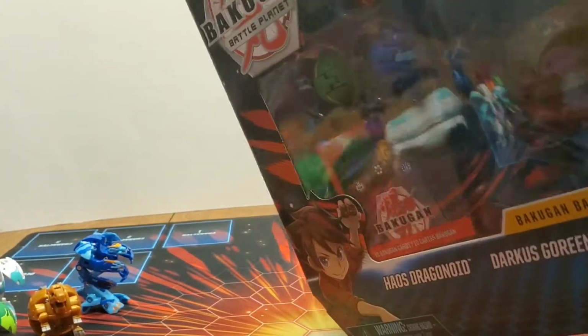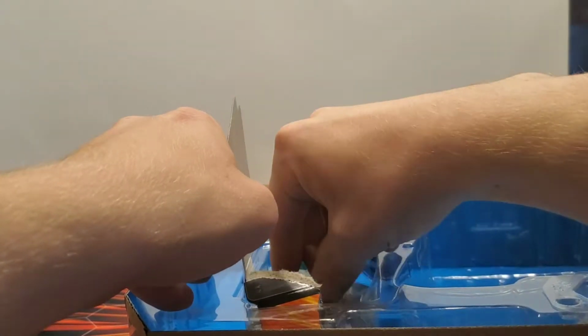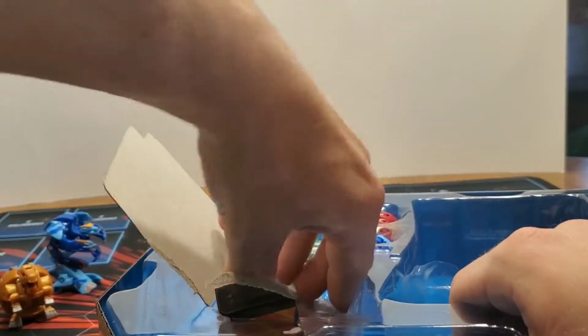So, is there any more tape? No. Let's pull the Ultras out first, and we'll look at those at the end. Let's take a look at the cards last, because I want to figure out what these cores are. If I can actually get this darn thing out of here. Because I don't know what these core Bakugan are. I'm pretty sure the Pyrus one is Fade Ninja. I'm pretty sure the Aquas one's Claptor, but I'm not 100% sure.